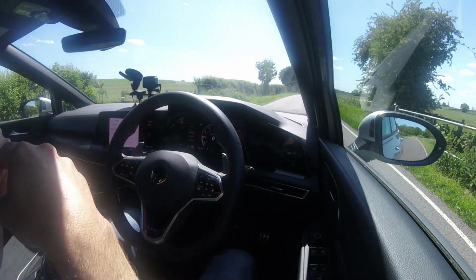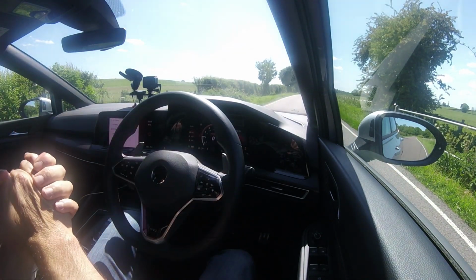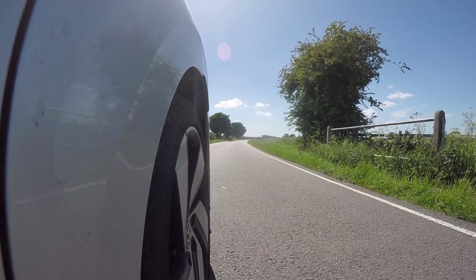Okay guys, I've set the tyre pressures to 41 psi, which is correct for this car and tyre size. I've put some warmth into the tyres by driving them around for a bit, which I will also do with the Super Sports, and I've got the car in sport mode. I've turned ESC to ESC Sport. I've got my left foot on the brake and my right foot on the throttle, and we're good to go. Let's go.